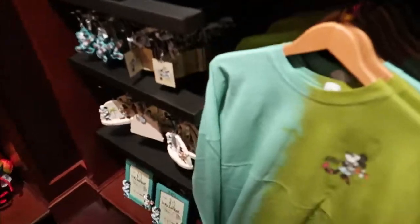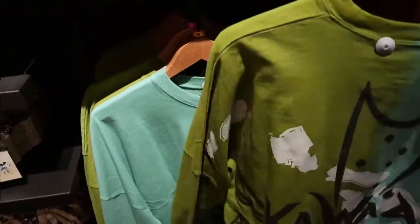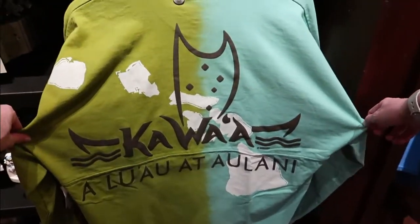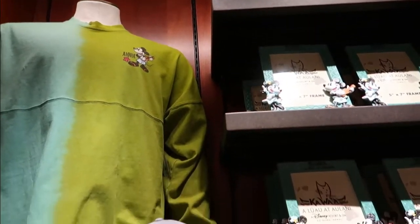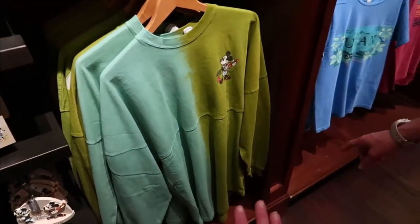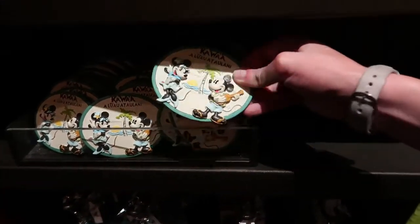Oh, this is a new one. I haven't seen this one. Oh, what's that? Oh, that's new. I haven't seen that. How much is that? So this whole section I think is new. We have not seen it yet. But it's very nice. Yes, the shirt over there is $75. With the magnet.